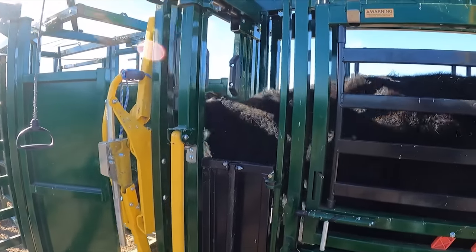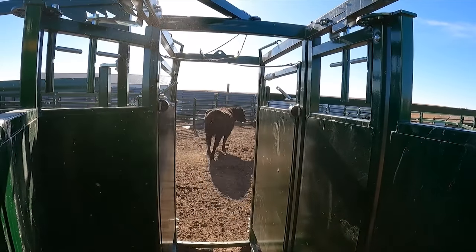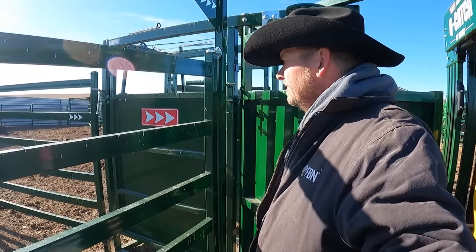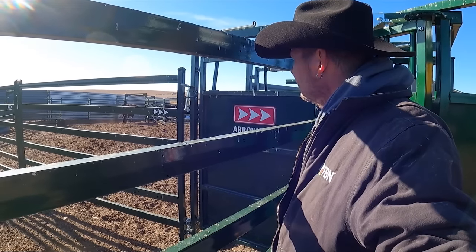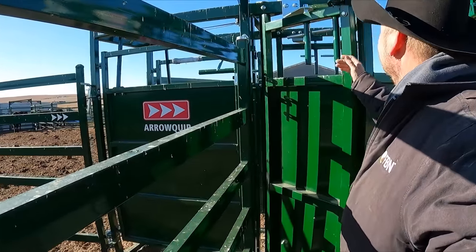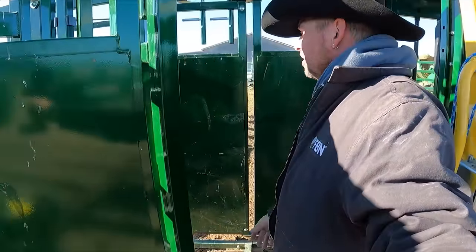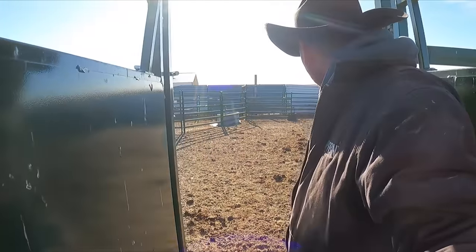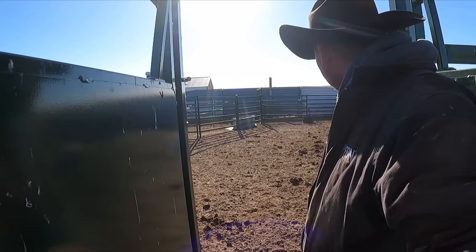Ready, girl? And there she goes. Number 130 seems to have something going on, not exactly sure what. And that lame foot on the left, obviously we looked at both feet. Sometimes it's hard to tell which foot a cow is lame on, the way that they're walking. But we did look at everything. We looked at both feet. We looked at her knees, her ankles, all that kind of good stuff.